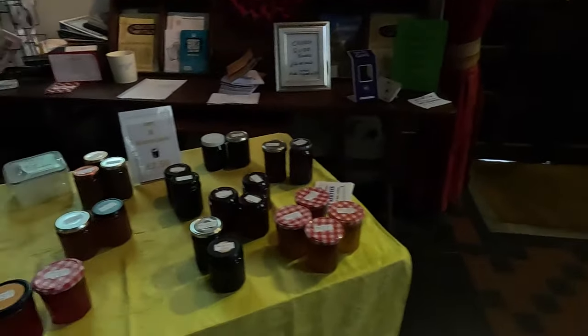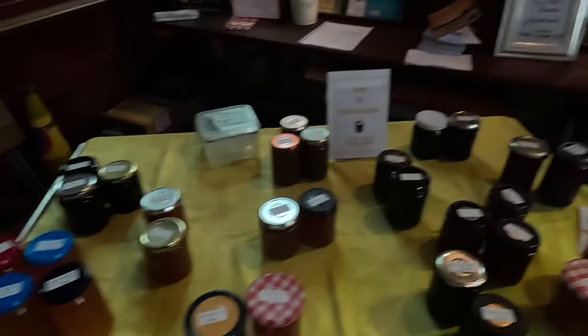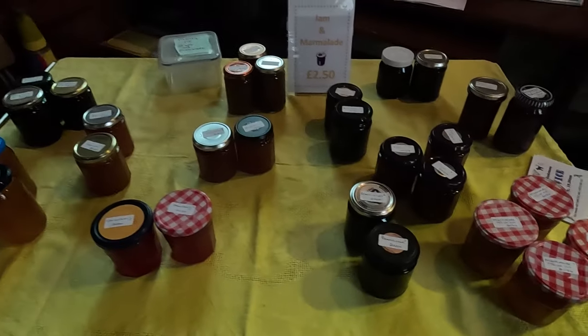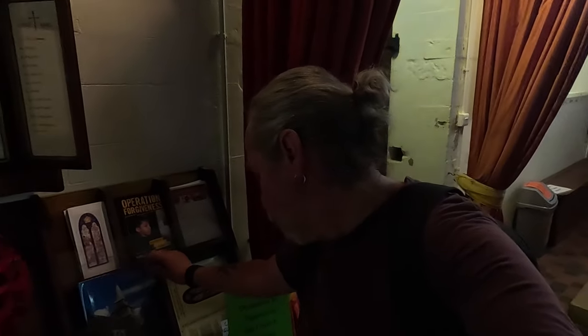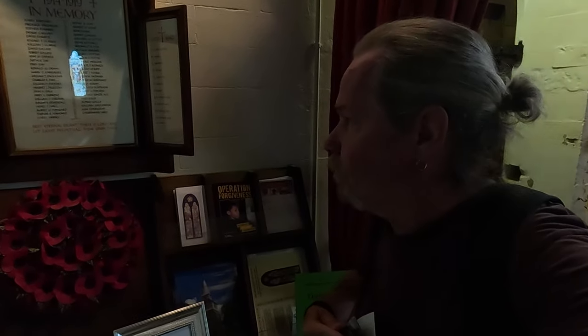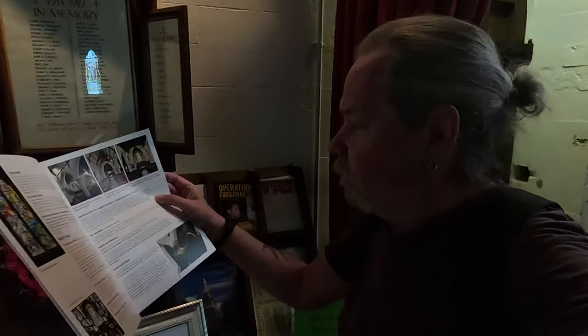And this is fabulous, look. Jam and marmalade, £2.50. Isn't that fantastic? Probably all homemade. Lovely church guidebooks as well, all very nicely produced, £4 each. Of course I didn't bring any money. I keep saying this in all my videos, so it must be getting really boring. But a lovely, lovely brochure that. Really nice.